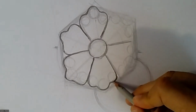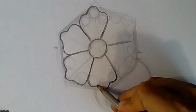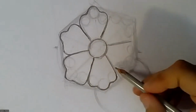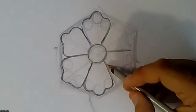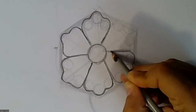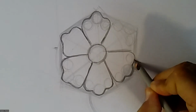Yeah, this is a compound shape. Just like a compound word, two words put together to make a brand new word, like playground, sunset. So here we're putting a triangle and some circles together, and we're making a new shape. It's a compound shape. There we go. Compound. Breaking it down.